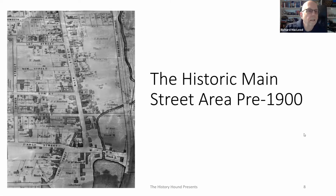You'll notice on the map here, there's a number of houses. People lived on Main Street. And as we go through this list, I'm going to point out a couple of cases where the house is still there. They're just behind the stores, but the houses still exist to this day. So we'll take a look at that as we go through.